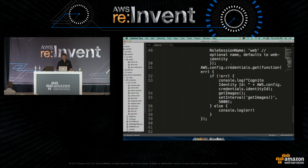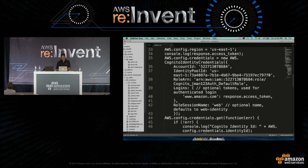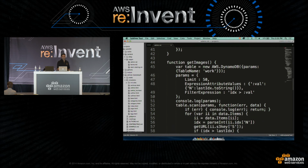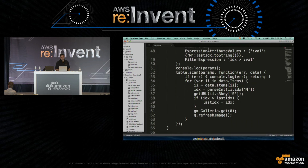And so after that, if we're authorized to do something, then we can call a getImages method, right? I haven't written that yet, so let me add that in. But right now, I just want to show you that's what's going to get called. So let's go add getImages. Oops, sorry. Before. OK, so getImages. So what this is going to do is look at DynamoDB. DynamoDB, we haven't talked about that at all. So I'll come back to that. It's going to call DynamoDB and find out what images we need to load. Based on that, it's going to add images to the Galleria viewer.